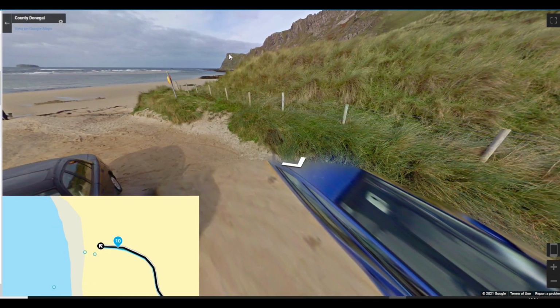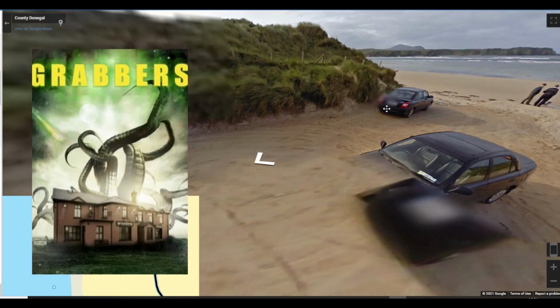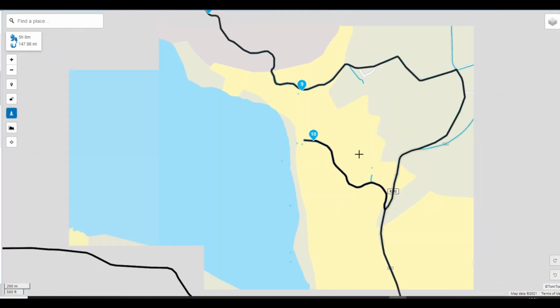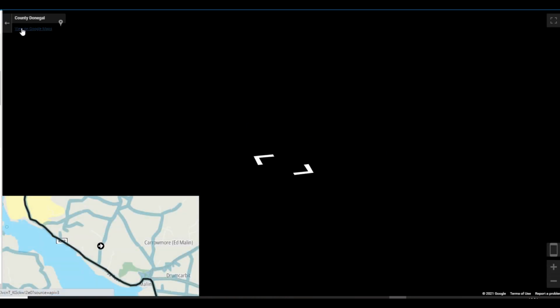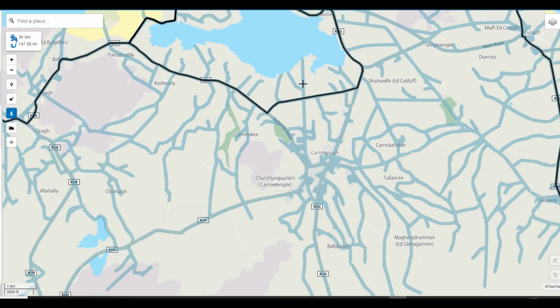So the viewing point we were just at is up here somewhere. There's the beach itself. And again, this is another location from the movie Grabbers. So it's another one that I'm glad I've got on video footage. And then we'll continue on down. Excuse me, just clicked on the wrong button there. We'll continue on heading out here.